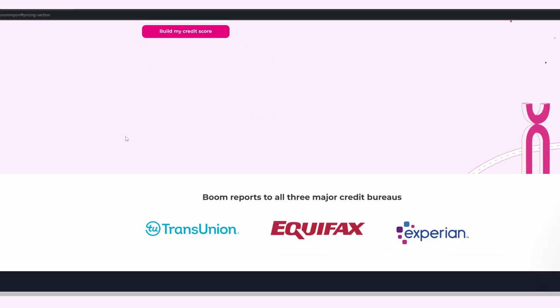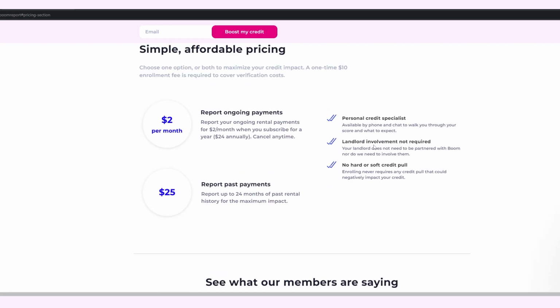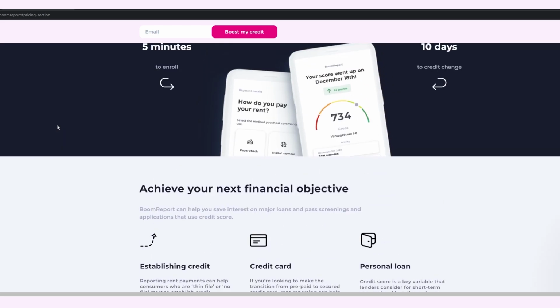Now, the kicker here, and why people will probably like this better, is not only does it report to all three, but no landlord involvement is required. They don't need to get approved or be a partner on the platform in any sort of way, and you're off to the races. So $25 down, $2 per month to get this started. Reports to all three, easy peasy.